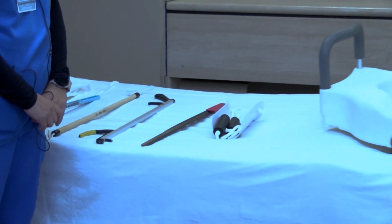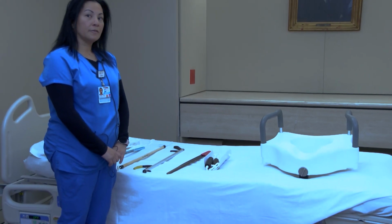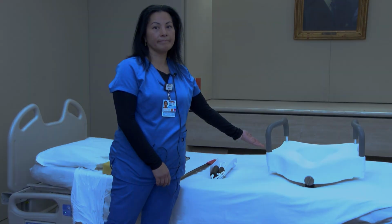If you're extremely tall, and you don't have any supporting surfaces transferring on and off the toilet, I would suggest purchasing a raised toilet seat.